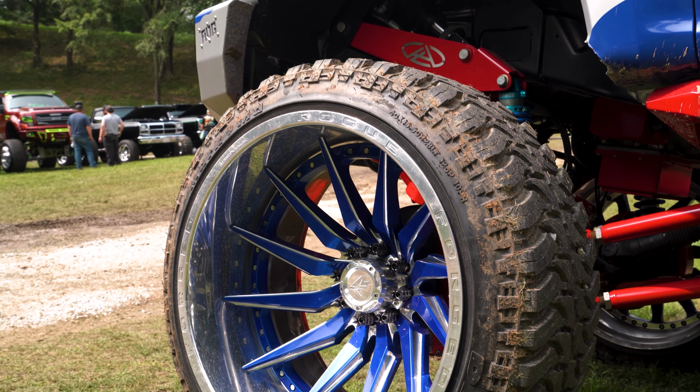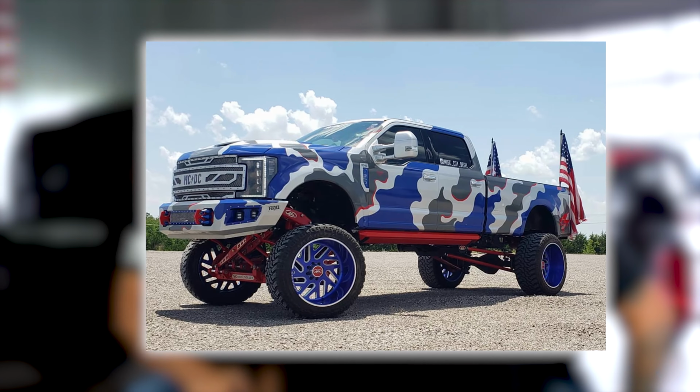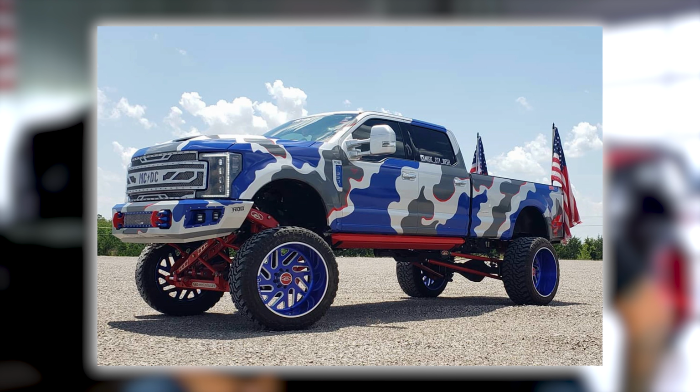Super interesting color choice on this one though. The white and the blue and the red. It's very patriotic almost, you know? Looks like he likes to fly a lot of flags behind. Like you said, red, white, and blue. It doesn't get much better than that.